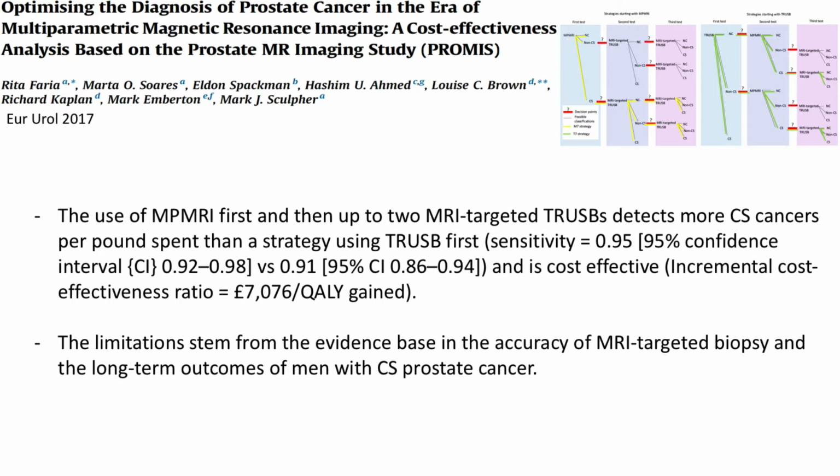Emberton and his group published this earlier this year in European Urology, looking specifically at this question, the cost-effectiveness of using this approach of MRI first. Through a series of complex modeling, they found that using MRI first and up to two MRI-targeted TRUS biopsies detected more clinically significant cancers per pound spent compared to a strategy using a TRUS biopsy first. They said that it's cost-effective, and I've no idea how they came to the figure of £7,000 per quality of life year gained.